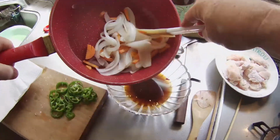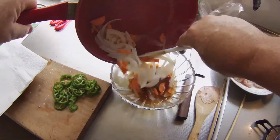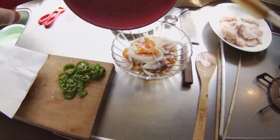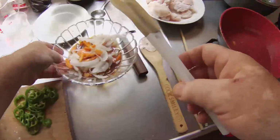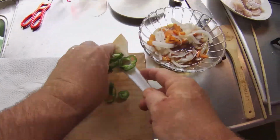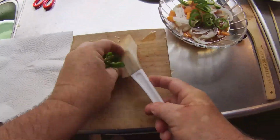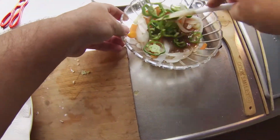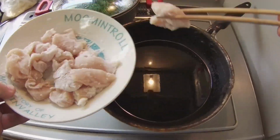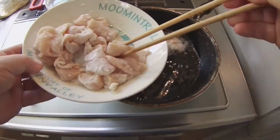The carrot and onion slices are now ready to add to the nanban sauce. Next I'll add the unfried green pepper slices to the sauce and let the ingredients marinate in the sauce for 10 minutes or so while I deep fry the chicken. Now I'll add all of the chicken to the deep fryer and let them fry for 6 minutes or so.